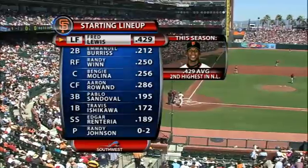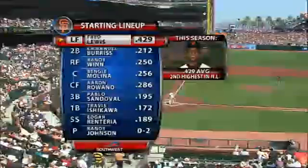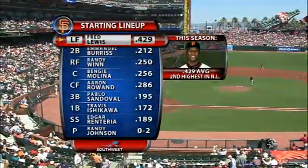Fred Lewis in the leadoff spot. Check out that average, followed by Burriss, Winn, Benji Molina the cleanup hitter, Rowand, Sandoval, Ishikawa 7th, Renteria 8th, Johnson 9th.